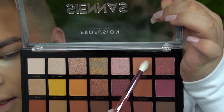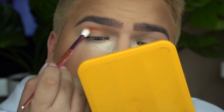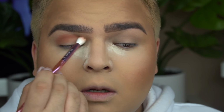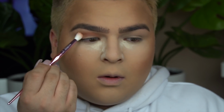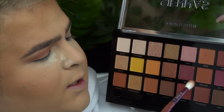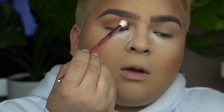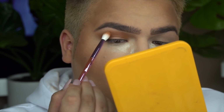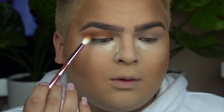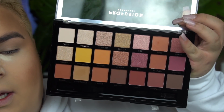And I'm just gonna run this shade called Oasis through the crease. I'm gonna go in with a little bit of Dynasty and Adventurous on the same brush and run that through the crease as well. The next shade I'm gonna go into, where's a good brown? I'm gonna go into Groovy right here.